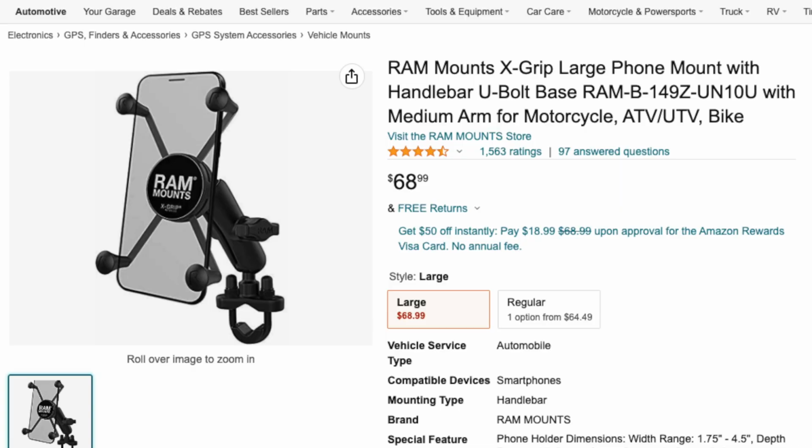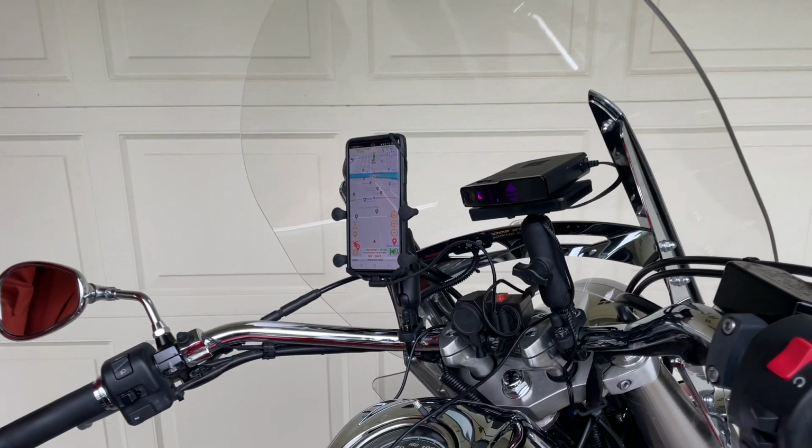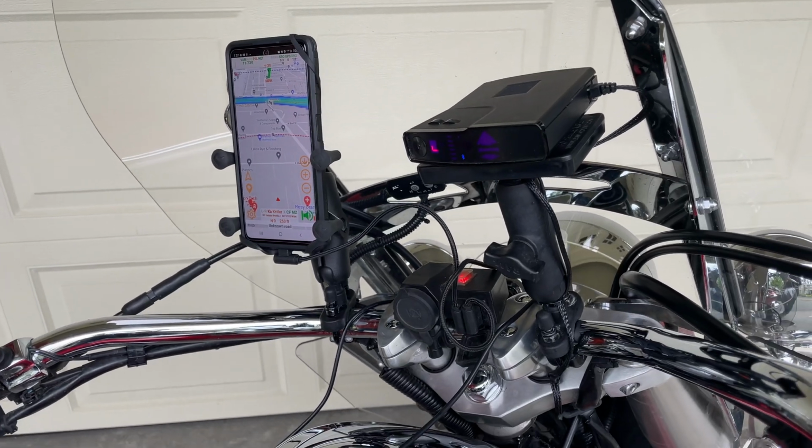Now my phone, I just recently got the Ram X mount so that I could mount the two side by side as a heads-up display in front of me, and now I can reach through and get my key that's way up front by the windshield in the center. Before, I had a center-mounted radar detector, and it was a pain. It looked sort of funny, and I had the phone off to the side, and it would still take your eyes off the road.